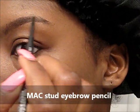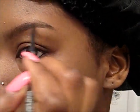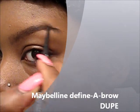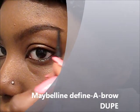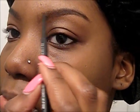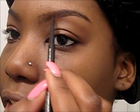MAC Studio. A dupe for this pencil definitely is the Maybelline eyebrow pencil, and I think it's black brown or something. They have a black pencil, and then they have this one, the one that's almost the darkest shade, which is the dupe of MAC. I did a comparison years ago on YouTube. I think the video may still be up actually, and it's identical.